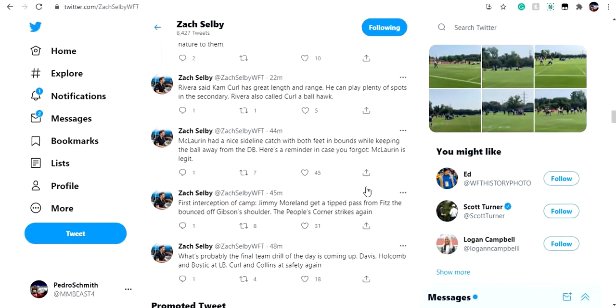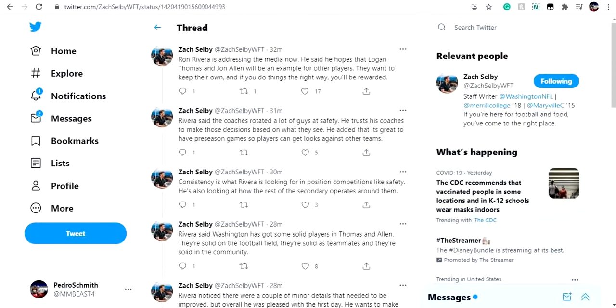So now let's get into a couple takeaways from the press conference. Okay, and real quick, we'll talk about a few things that Ron Rivera said during his presser. Said the coaches rotated a lot of guys at safety, and I talked about that. They want to see how these guys gel together and how the guys around them look, and they'll get a better sense of that once the preseason starts as well. So I like that.